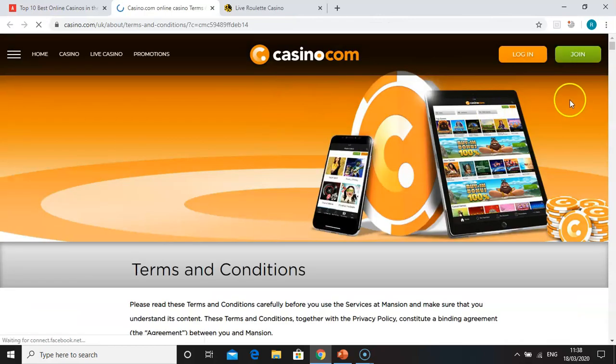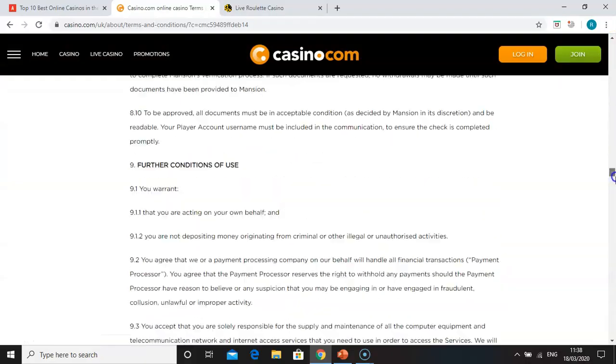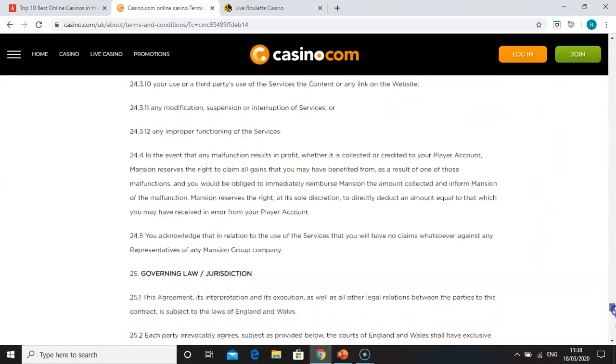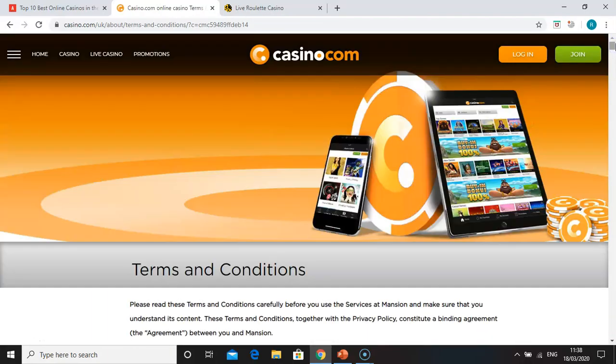So what you want to do really is you'll have to go through all the terms and conditions, which, like I say, is quite a bit of legwork if you do this manually, but it can be done. Especially if you're not in the UK, you probably won't have access to a service which breaks everything down for you. So you'll have to look through the terms and conditions, look through how much you have to wager, and then work out the top return to player slot or game that you can play.